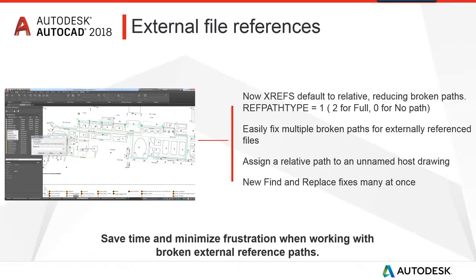You don't like that, you can change the default. There's a system variable called REFPATHTYPE. You'll see that right there on the PowerPoint. You can change it to 2 for full path. But don't blame me when the links start breaking. Or you can go crazy and be a renegade and set it to no path at all, for you renegades, CAD manager nightmares. But by default, it's going to be set to relative.